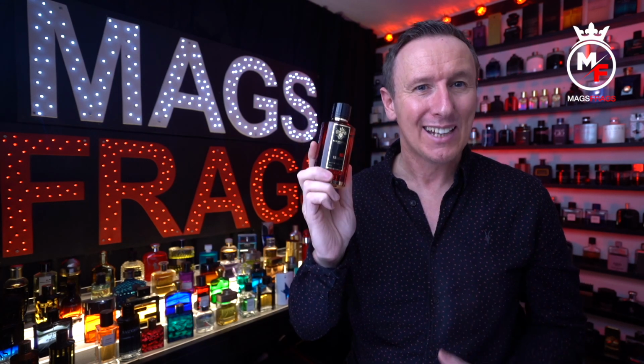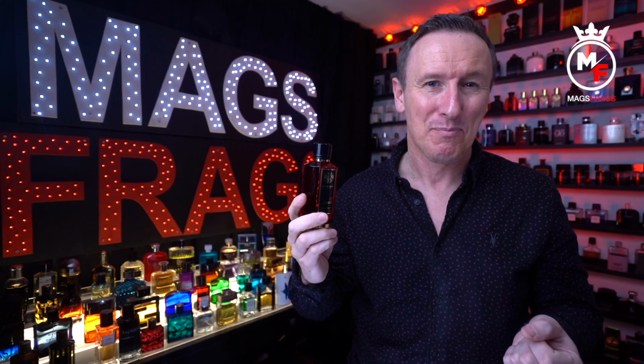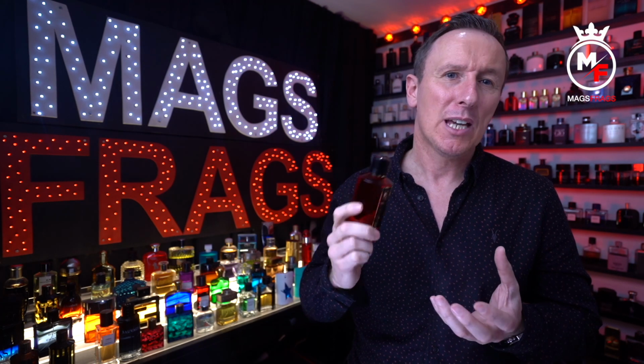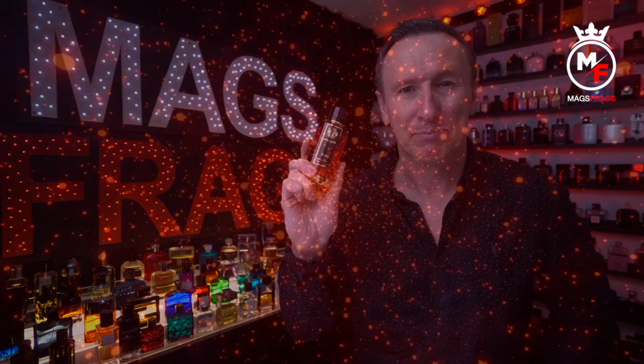This is a night out at a casino or something like a blue-collar boxing event where you want to project an aroma of wealth and masculinity. It's a very powerful scent and it's quite mature smelling, so I think it'd be probably best suited to guys maybe even over the age of 30.